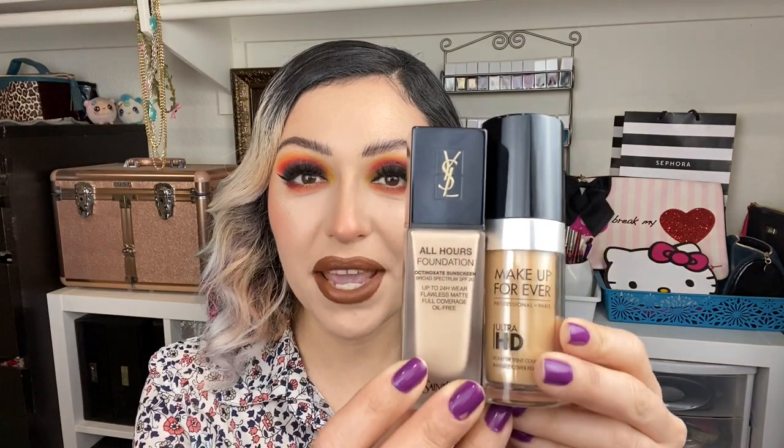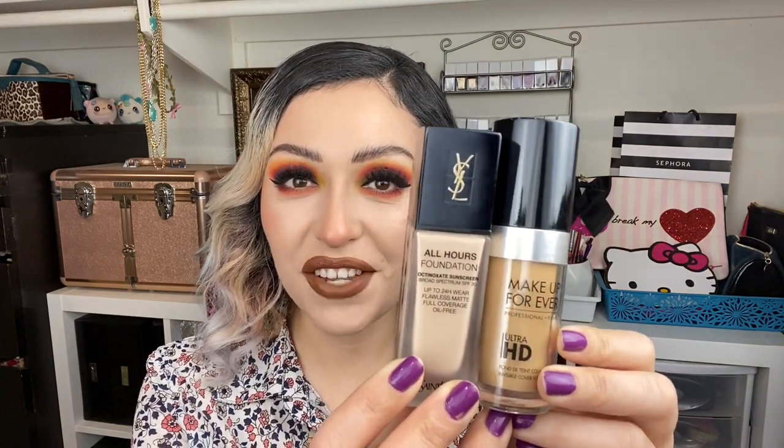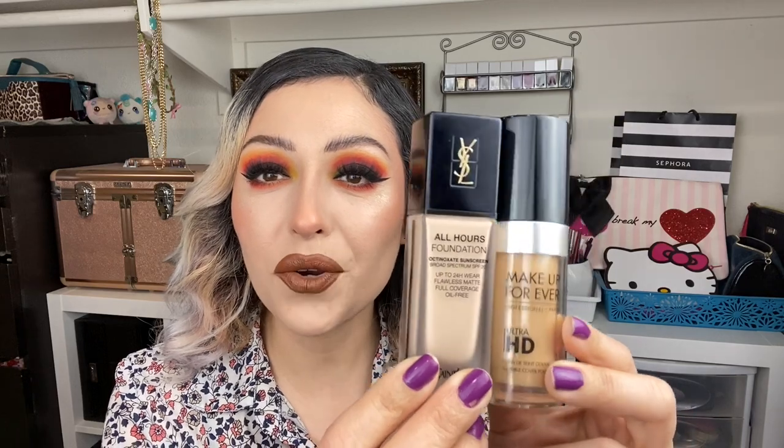So for today's foundation, I am using the Makeup Forever Ultra HD Foundation and the YSL All Hour Foundation. I love the yellow undertone that it has in this one, and I love the longevity of this one and how it lasts all day, and this one adds the hydration, so I believe it's a great combo. And as you can see, the color difference, this one's lighter and this one has that beautiful yellow undertone, and I feel like it created a perfect shade for me.